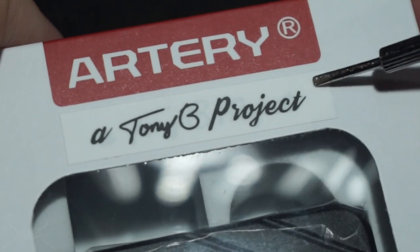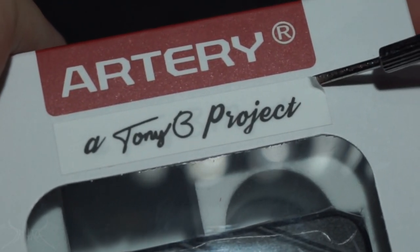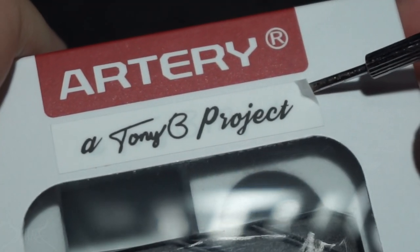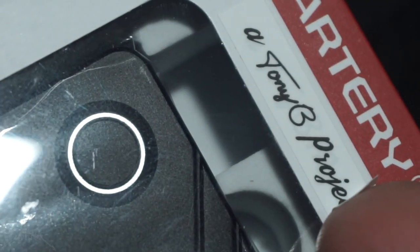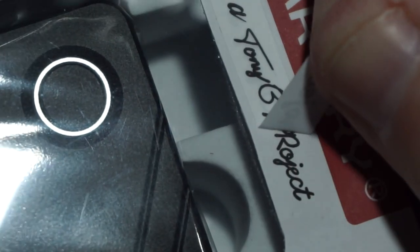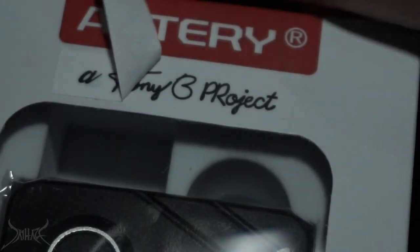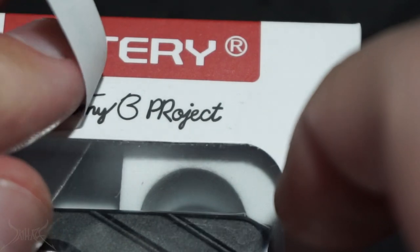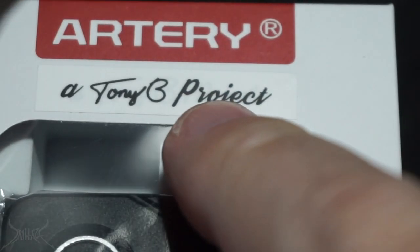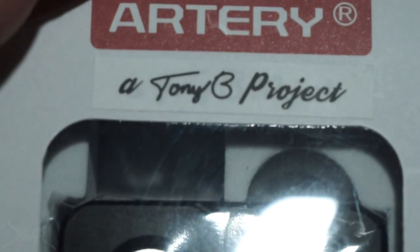Up here on the top, you're going to have a sticker. But the odd thing is, underneath this sticker is another sticker. Check this out, it's going to jostle your brain about. Ready? So it says Tony B Project. A Tony B Project. It's literally the same exact thing. The only difference is they printed it on the box, but they used the capital R, and I guess he got upset, or somebody did, and they just redid it with a lowercase cursive R. You know, funny thing is, nowadays in school, they don't even teach cursive anymore.